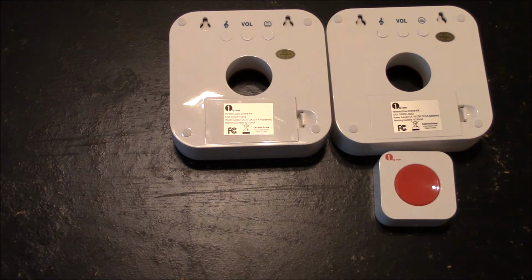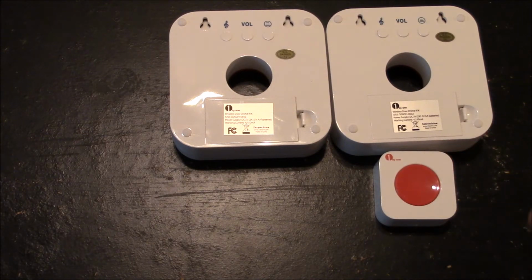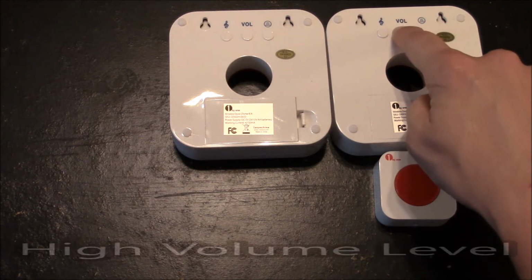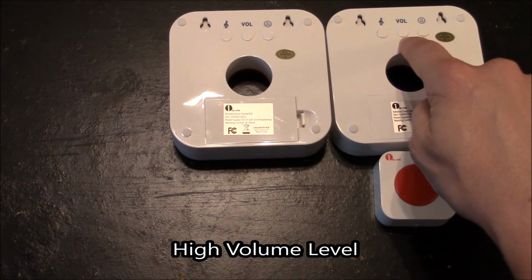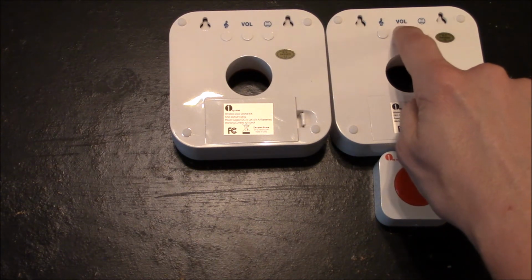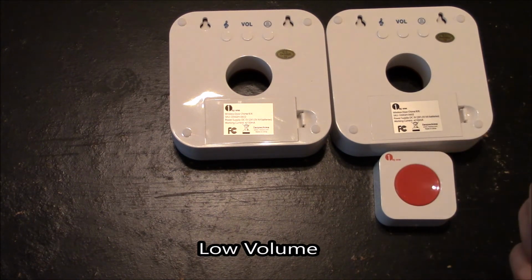And there is also a volume button on the rear, which is in the middle here because that did sound quite loud, and I don't really want to have it that loud because I do live in an apartment and I don't want it to disturb other people around me. But this can be set for high, middle, or low volumes. And so you can hear what high volume sounds like. That is the middle volume. And that is the low volume.